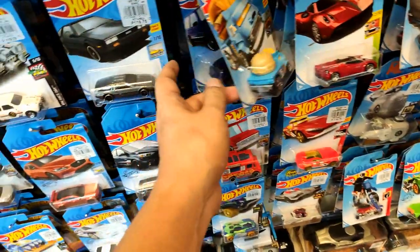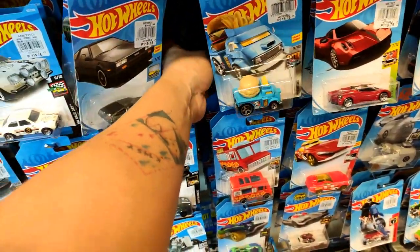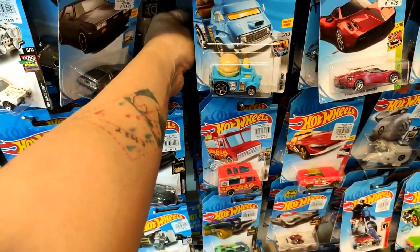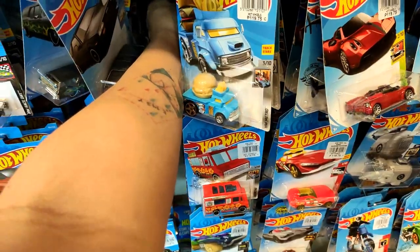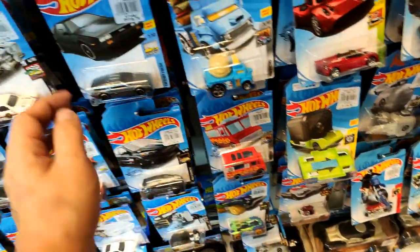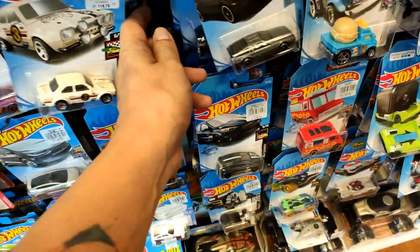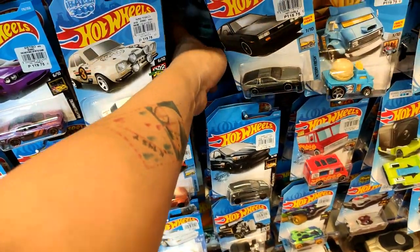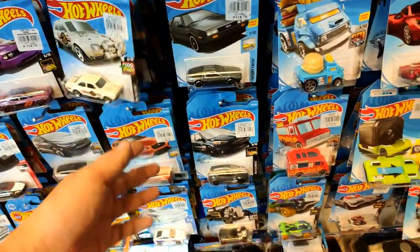Pagani Huayra, the old one. What else? Yeah, I'm gonna find some cars here, and, oh, another zoom in, recolor. I'll just show it to you in some sort of a highlight reel. Moving on, so yeah, continue watching.